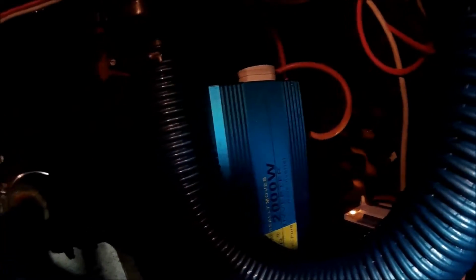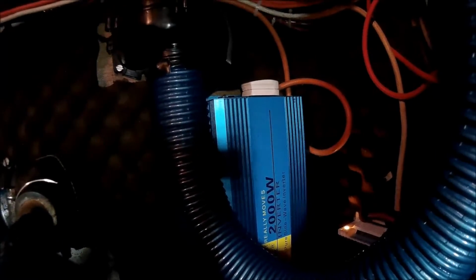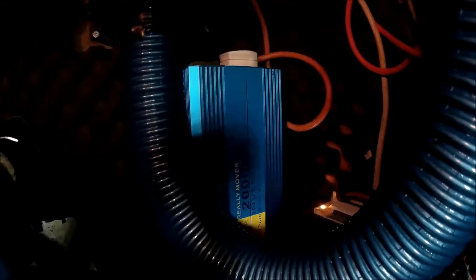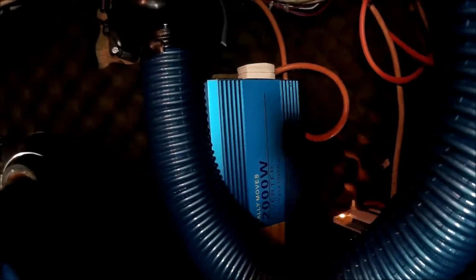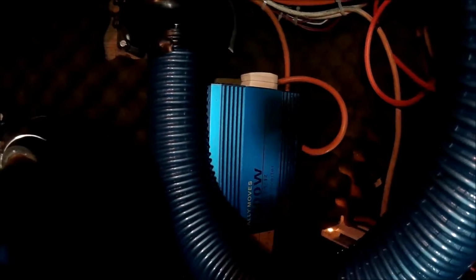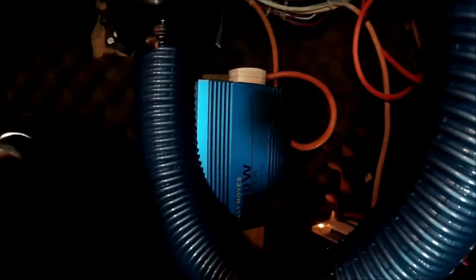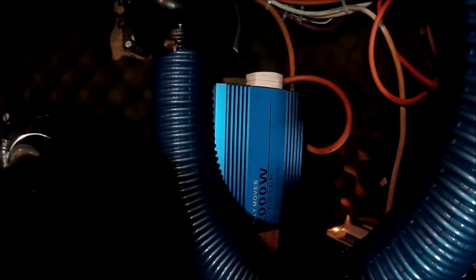While we're in here, that's the controller there for the wind turbine, and that unit there is the inverter for the mains. That plug goes straight through into the locker and plugs directly into where the shoreline would plug in. That then gives my inverter right through the boat, so all the sockets work. And obviously it doesn't all work at once, but no matter where you are in the boat, you're close to a socket. So that makes good sense.